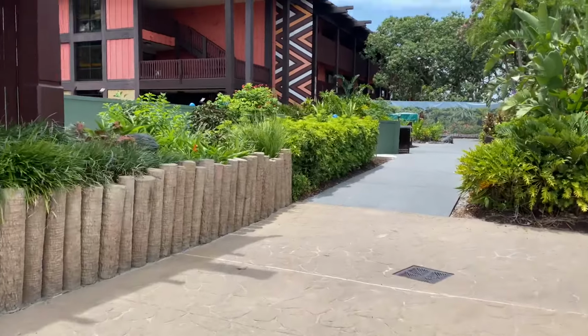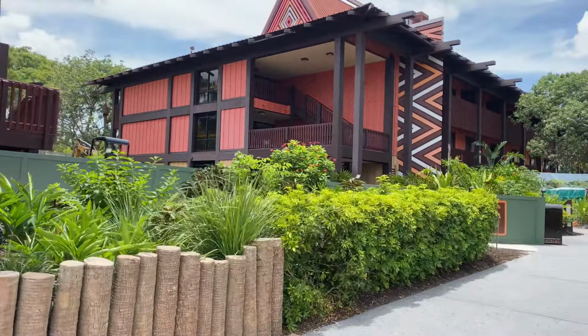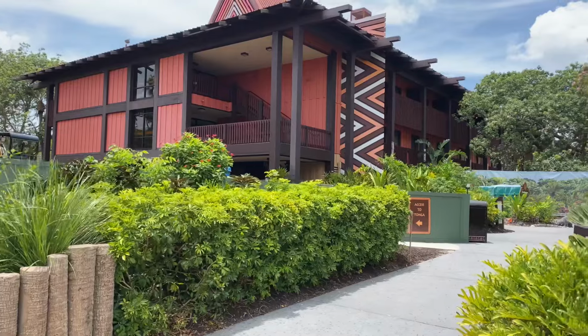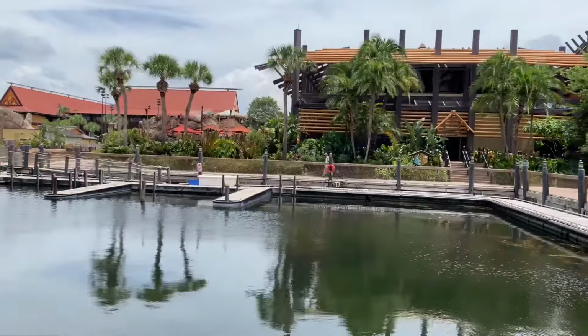So now let's go take a look at this tower. Looks like the walkway is now totally under construction right over there. There's just a little entryway to get into the building, but the walkway is totally closed for right now until they get that done. Still just such a great resort.